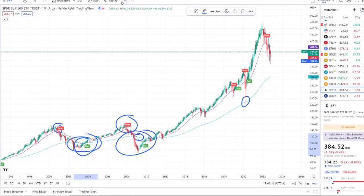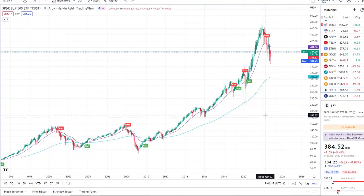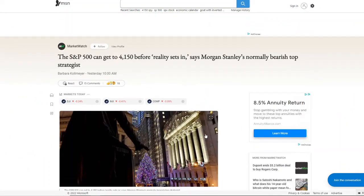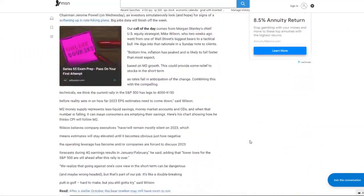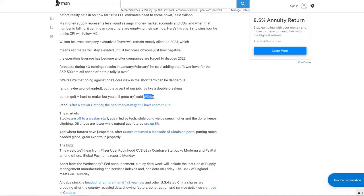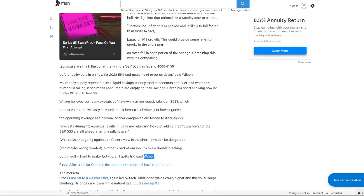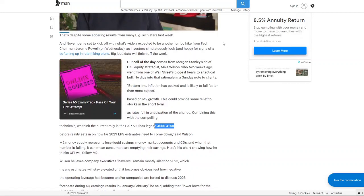But let's talk about where these analysis price targets are coming from. And interesting enough, it's the same analyst, right? We have the one here that's the most recent from yesterday. The S&P 500 can get to 4,150 before reality sets in. Morgan Stanley's normally bearish top strategist, right? And it's the same person. They quote him here, Wilson, stating that right now things could run up and it has the possibility to have legs to 4,000 to 4,150 before coming back down, and 2023 EPS estimates have to be cooled off as well. They continue to remain a little high.